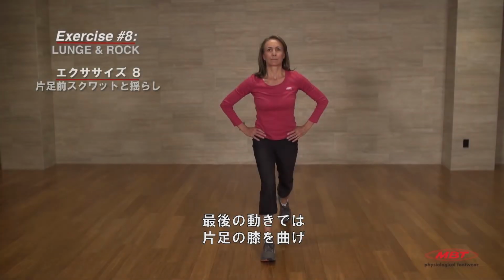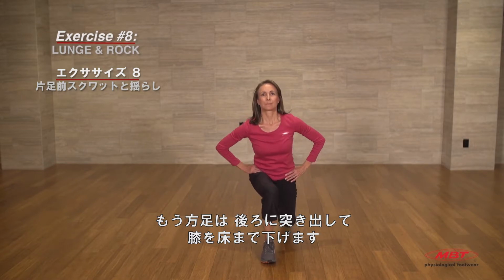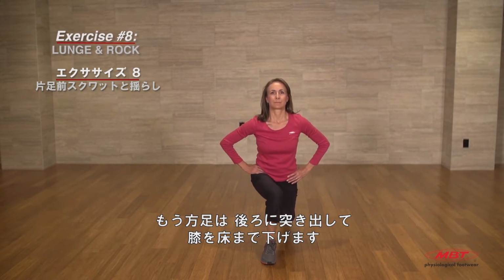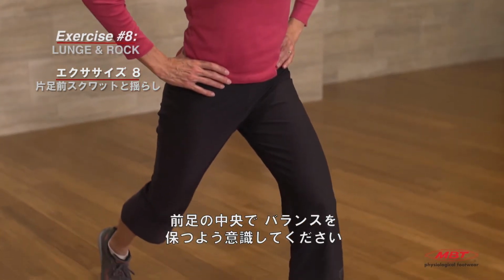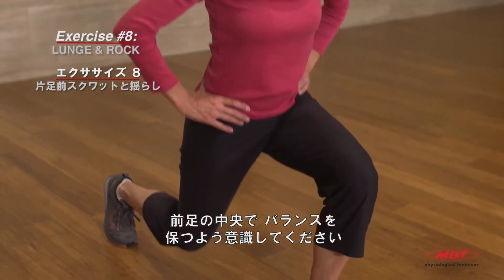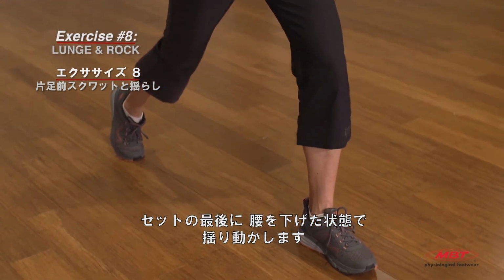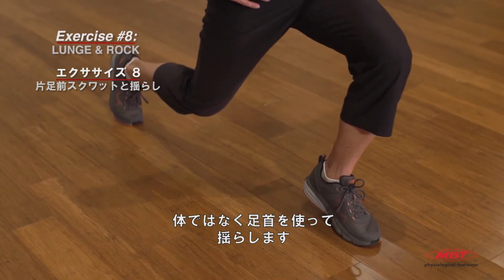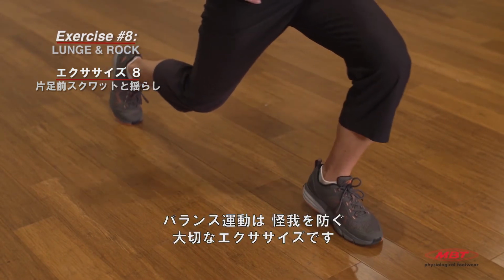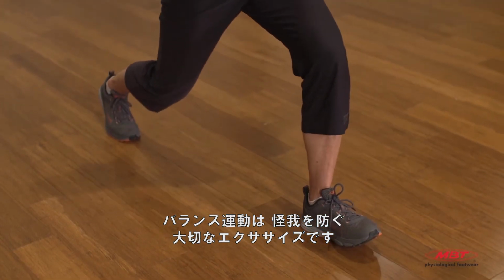In our last exercise, we're going to step our leg back into a lunge position and dip that back knee down to the floor, up and down. Make sure you're still balancing in the center of your planted foot in the front. At the end of this set, stay down and rock, again using your ankle to rock rather than your body. Balance and stabilization are important exercises for injury prevention. Use it or lose it.